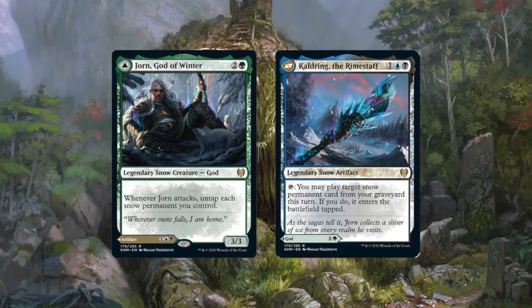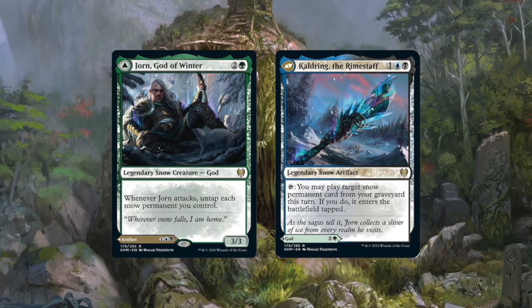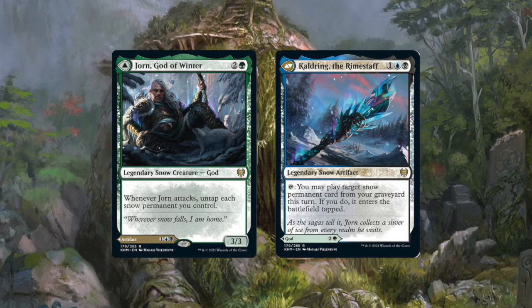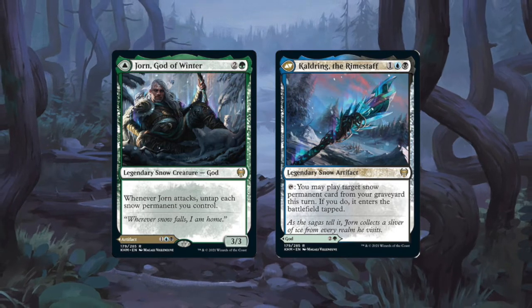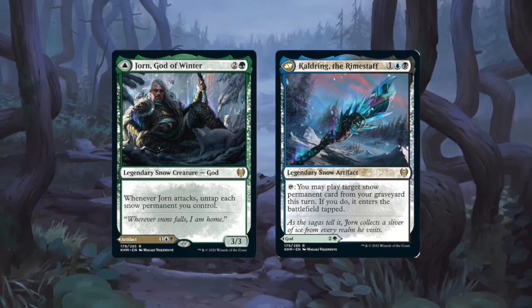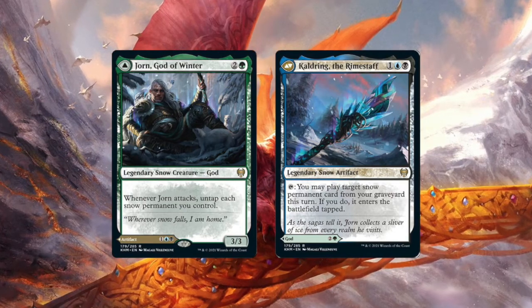Personally, I didn't really see that much interest in this for me. I think a lot of players have interest in it though. Not really sure why, because we just got Sakashima of a Thousand Faces as the premier commander who wants to copy stuff, right? Yeah, Sakashima is way better.